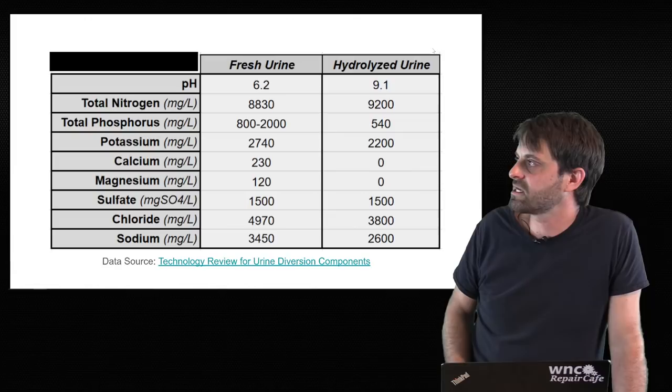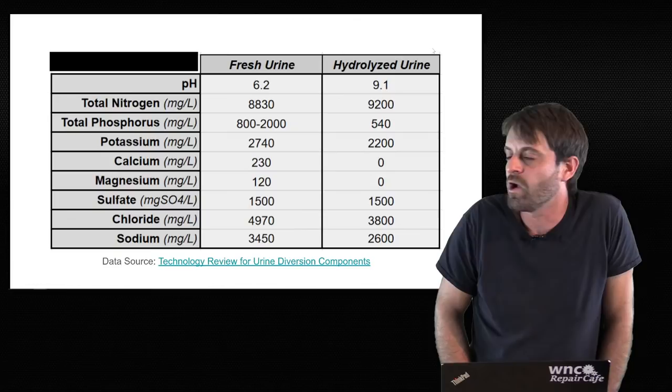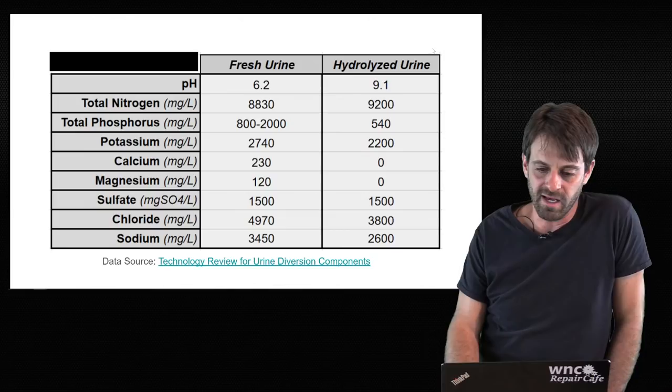What is kind of interesting here is as urine sits and the pH shifts up, some of these minerals actually drop out. They're no longer soluble in a high pH environment. So your calcium, your magnesium, most of your phosphorus, and again, some of your potassium. Actually, some of your nitrogen is going to drop out too, probably. And what you'll see is that these minerals, this sludge, will build up in the bottom of your containers.